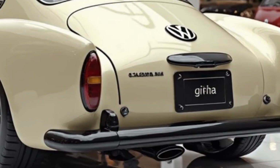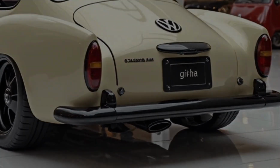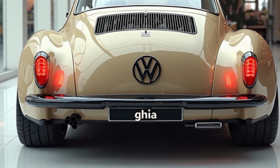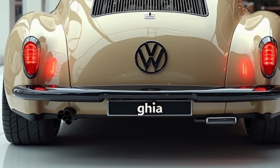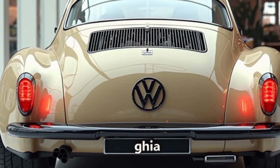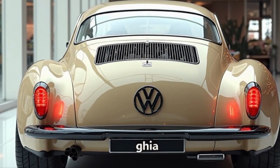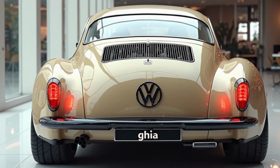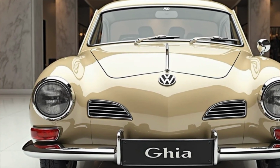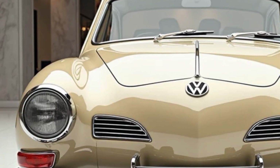Underneath that beautiful shell is a fully electric powertrain. That's right, the 2025 Karmann Ghia is Volkswagen's stylish entry into the high-design EV segment. It's powered by a dual-motor setup that delivers instant torque and smooth, silent acceleration. While Volkswagen hasn't positioned this as a high-performance model like the ID.4 GTX, it still offers plenty of fun behind the wheel. It's zippy, responsive, and handles like a dream thanks to a low center of gravity and a carefully tuned chassis. With an estimated range of over 300 miles on a single charge, it's not just a head-turner, it's practical too.